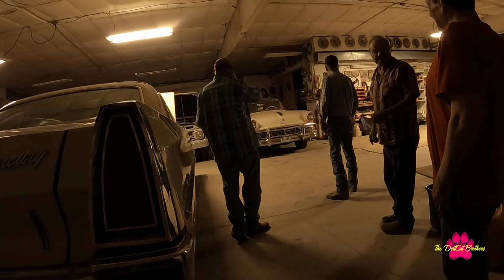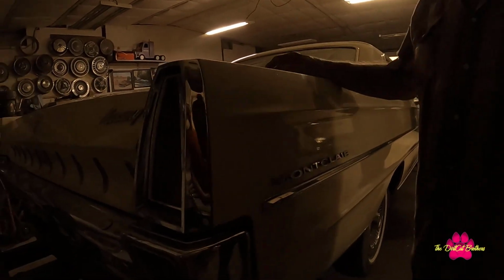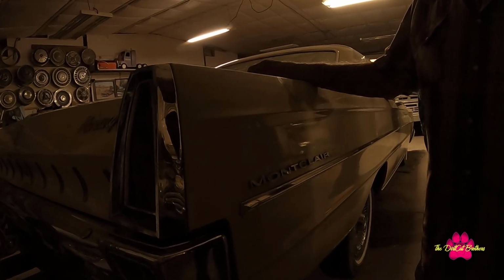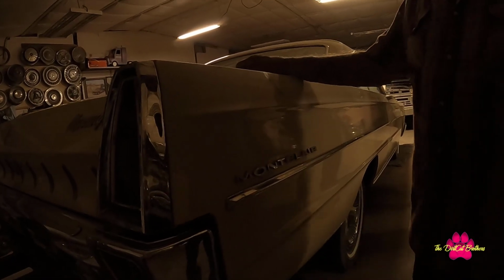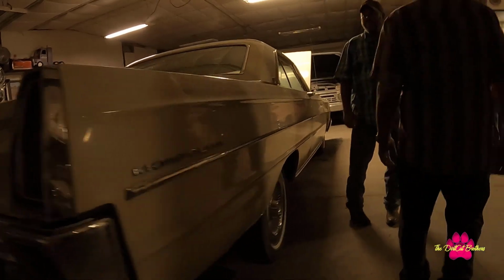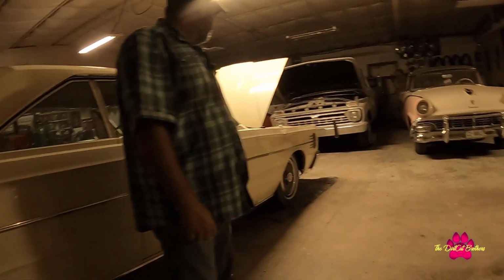Hey Buck, what do you think would be a longer car, my 64 or the 65 on the Mercuries? Which would be the longer car, the 64 or the 65? I think they're about the same length. Yeah. So I know for a fact they're not the same frame, because they changed.